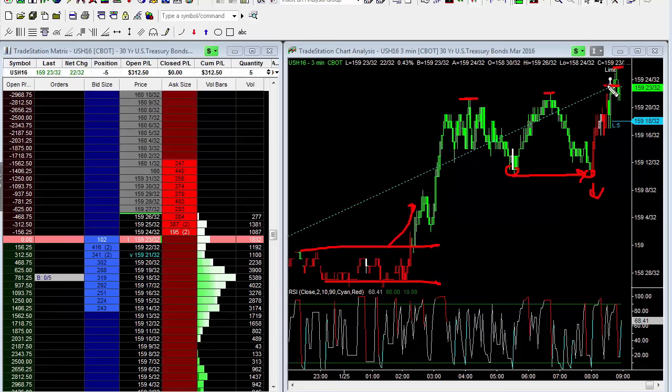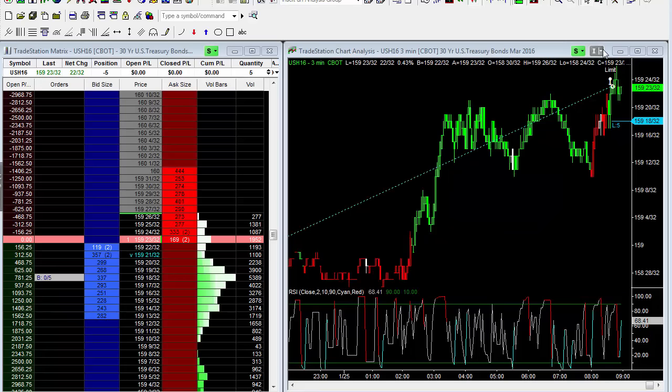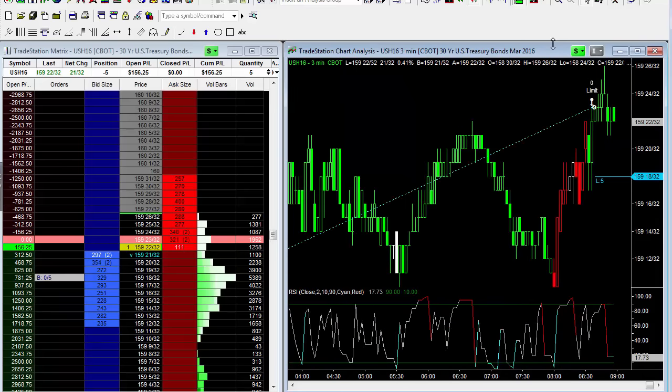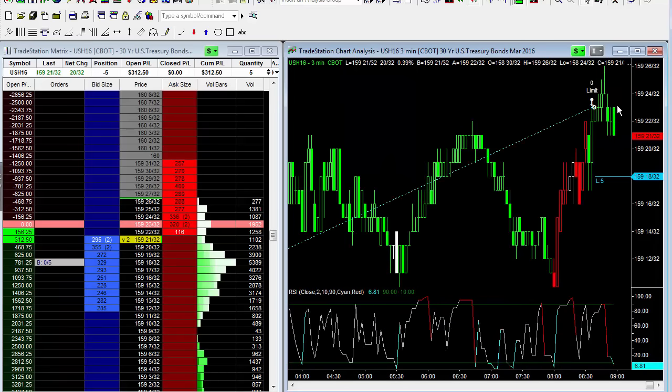I shorted it here on the retest of these highs with a very short-term overbought condition, so I'm looking for the market to move lower. But if this market's able to run up one more time and maybe test today's new high, the high today is 26. Again, I'm short at 23. I'd be looking to potentially short it again, looking for the market to come down.